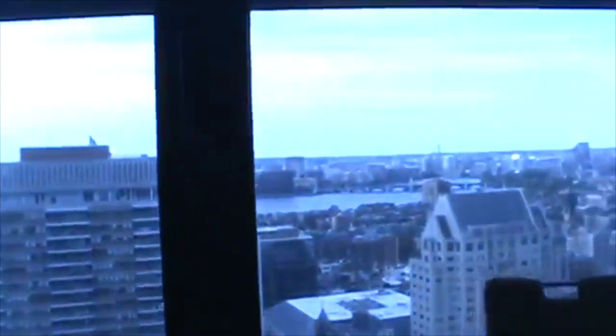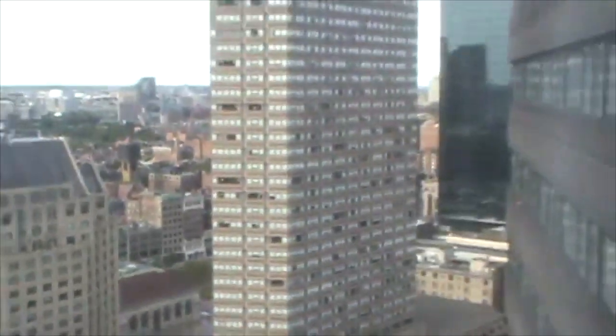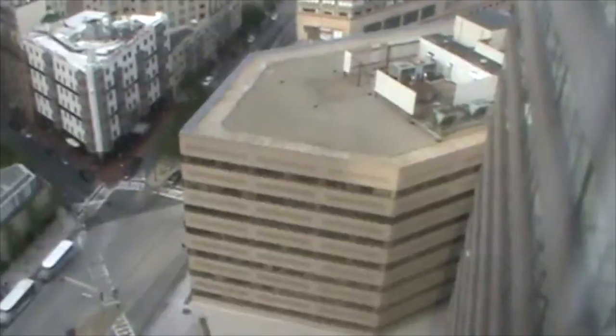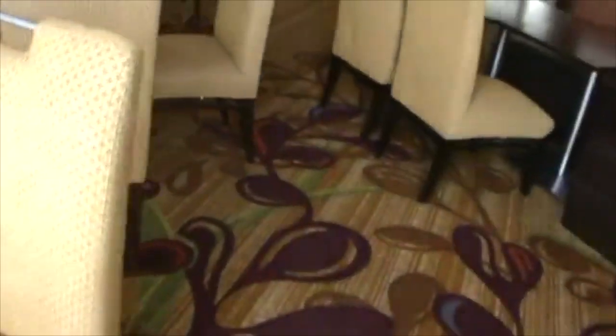So here we are on floor 28. Look at this view. This is a beautiful view of downtown Boston right down there. Let me see if I can zoom in from the corner of the Marriott Hotel. And that's the Copley Square Hotel. And that one right there is the Westin. And down there is the Copley Place Mall. Now we will go down to level 5.